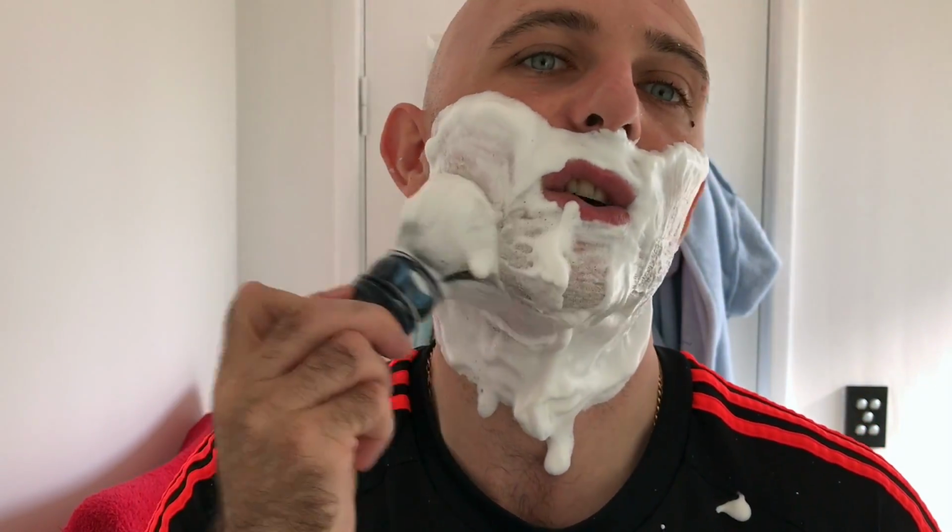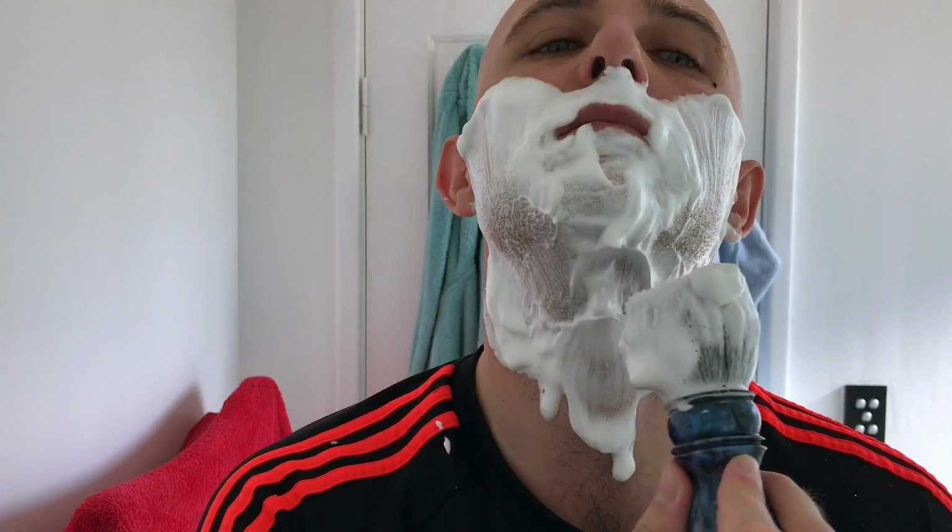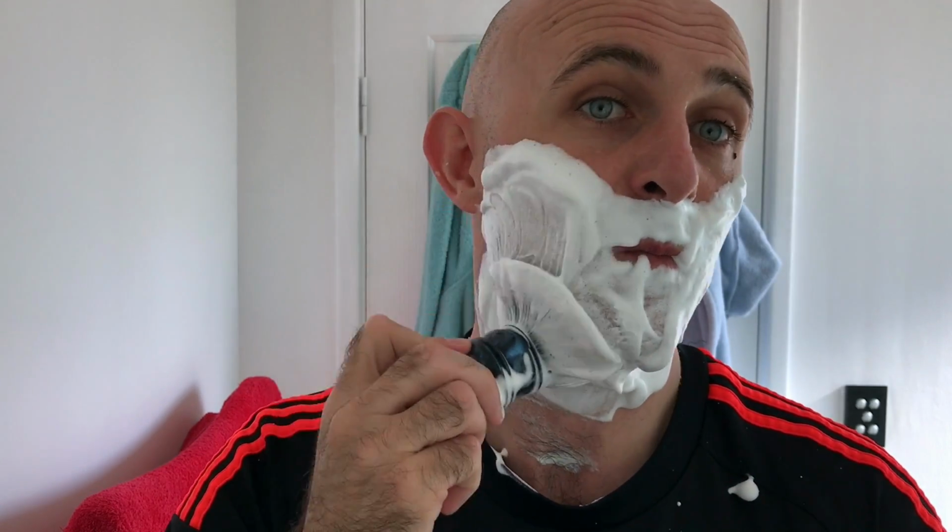The brush has got a lovely scrub, but it's not scritchy or scratchy at all. It's just not quite as soft tipped as the original tuxedo knots from AP Shave Co. The funny thing being is it's a very good chance that they're actually from the same company.